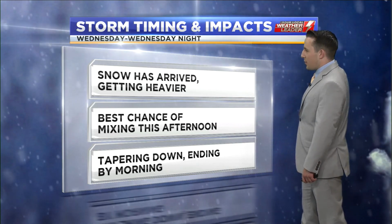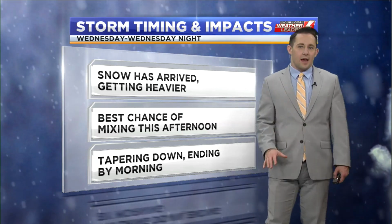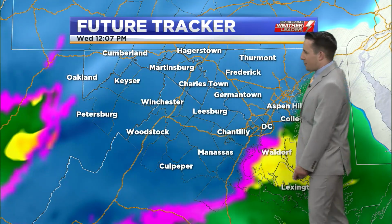All of this activity will continue up until midnight at a pretty good clip, but then it will start to taper down as we head toward morning tomorrow. And by sunrise, we'll be done with all of this mixed bag of precipitation.